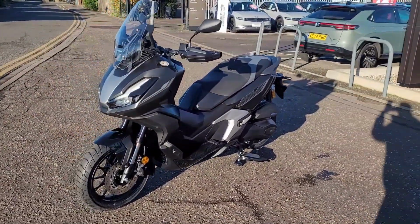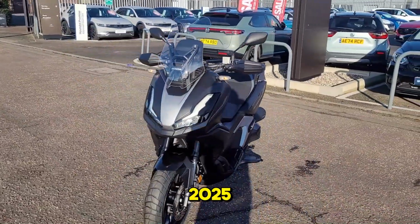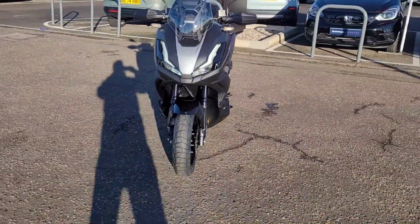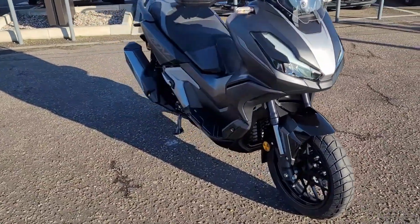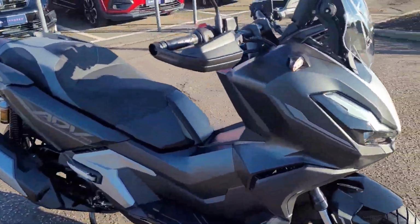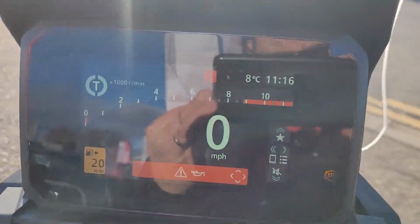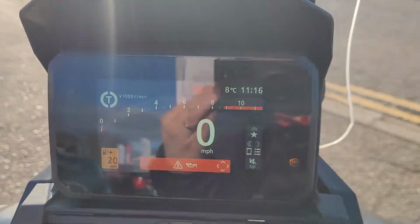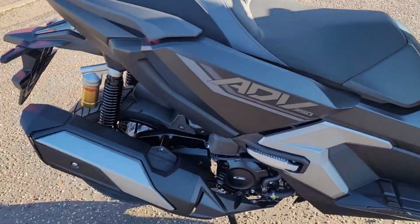Boom. Practicality. Tech-wise, you're rocking a new 5-inch TFT display for 2025 with Honda Road Sync. Sync your phone for nav and tunes. There's a USB-C port, adjustable windscreen, and self-canceling indicators. Suspension shows 37mm upside-down forks, and twin rear shocks with preload adjustment. Smooth over potholes, decent on gravel. Plus, it sips fuel at 80 mpg, so your wallet's happy.